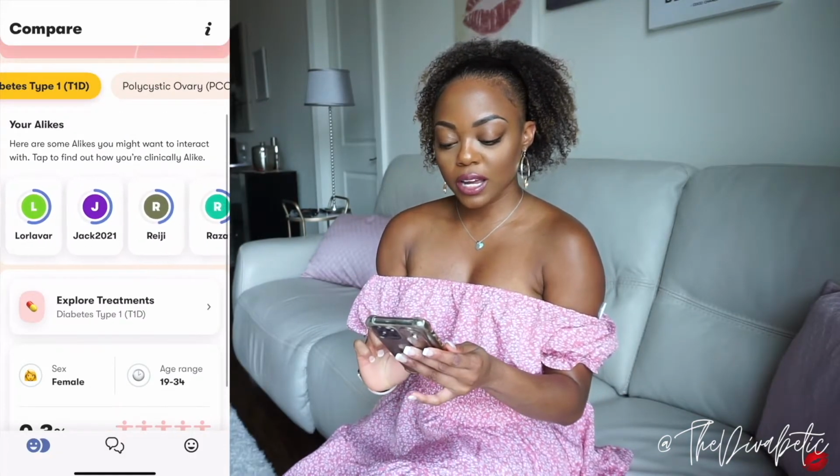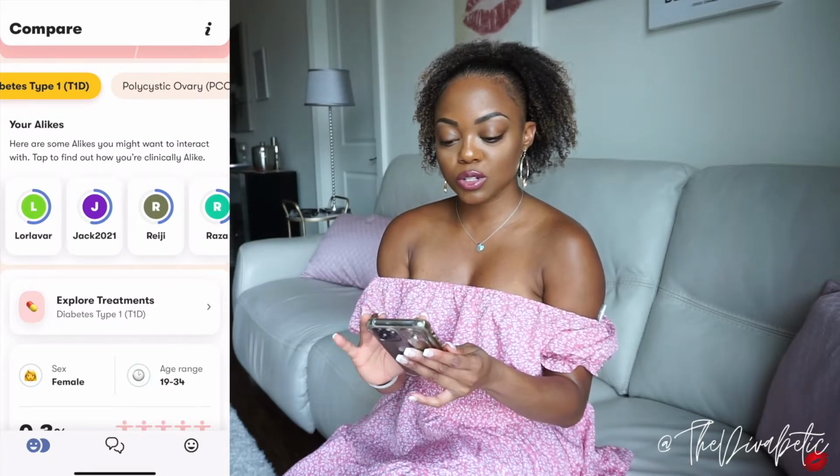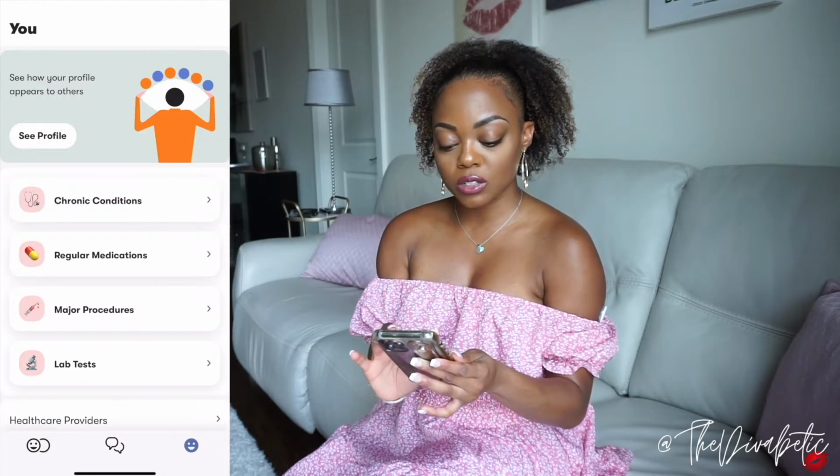So, right here, this little smiley face takes you to you. Okay, so you have your lab results, for instance. This automatically pulls from my healthcare provider. I don't put this in here. It's really, really cool. So basically, whenever you create your Alike account, you connect your healthcare provider, and every time they upload your lab work or any information into their system, it'll sync with the Alike app, which is so cool because you have all of your records without even having to request it.